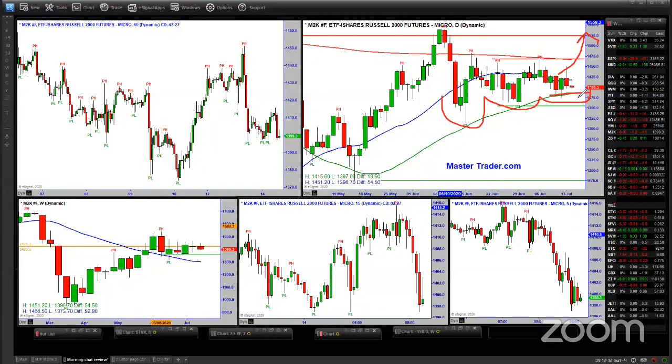And the same as yesterday, the NASDAQ and those tech stocks are going to be the most vulnerable because those are the ones that went up the most.